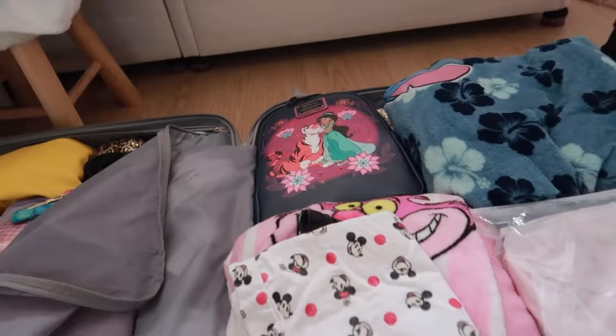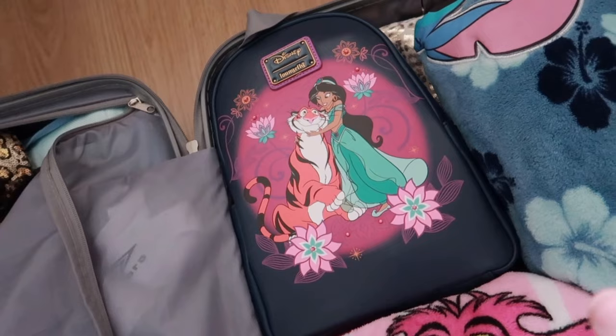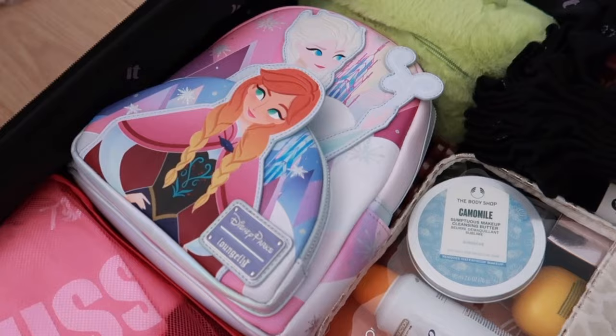And then the other exciting thing you might be interested in, bags. I'm taking 3 Loungefly bags. I've got my Jasmine Aladdin themed Loungefly. I have got my Frozen Loungefly, which I absolutely love. That's probably my favourite out of the 3. And then I've also got my Princess Tiana one, which is in my hand luggage. I couldn't make a decision on which of those to bring, so I'm bringing all 3 of them. But it's been quite good, and they have been used effectively in terms of packing.